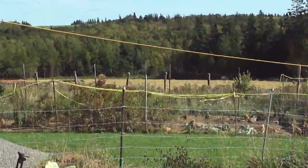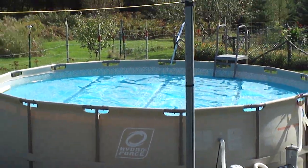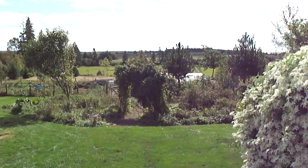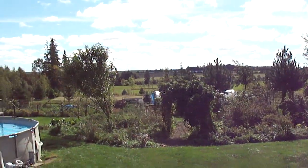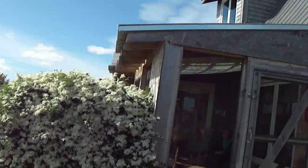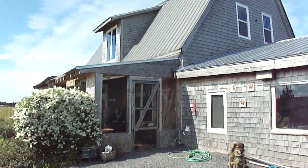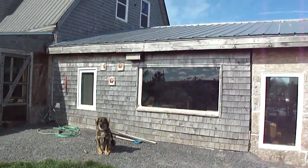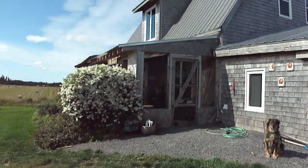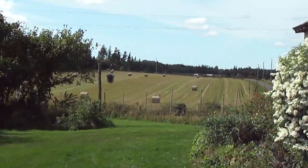There's the chickens. There's the swimming pool, the alleged swimming pool. And then the garden's right out here. The garden's huge. Everything you can possibly want out of there. And the house is on this side. And flowers. And the hayfield.